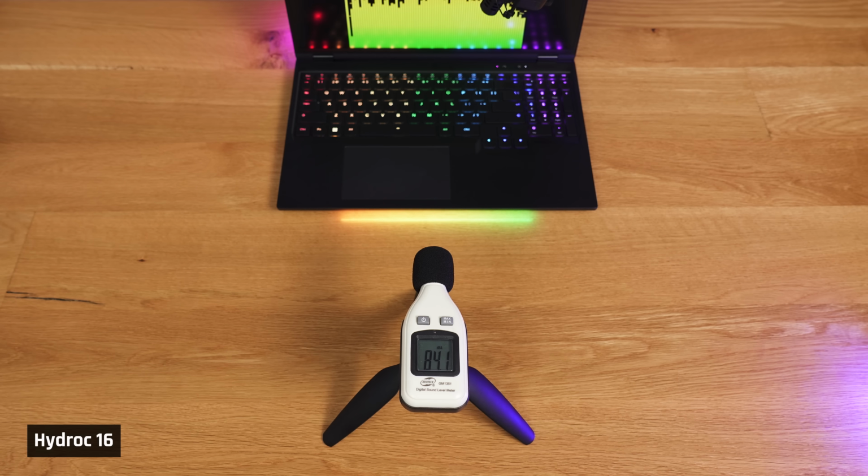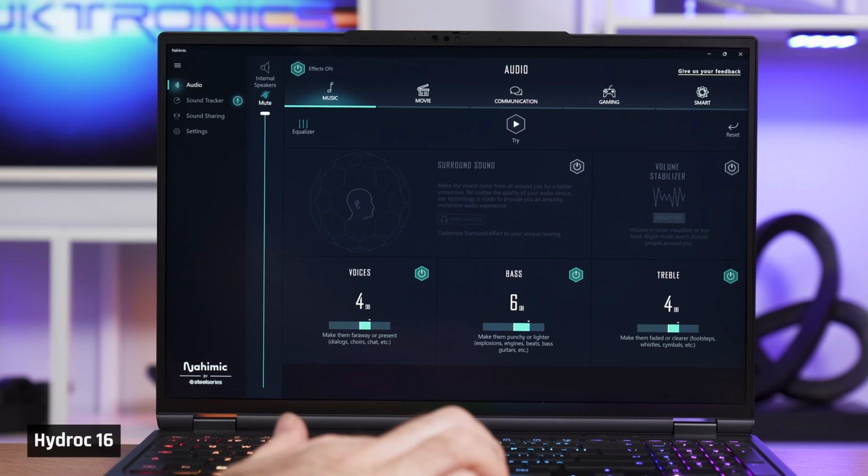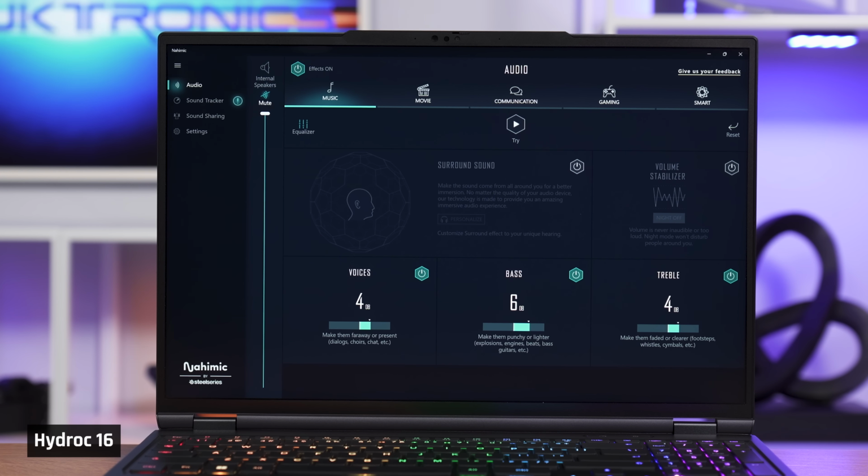The speakers of the Hydroc are good enough, so long as you have the Nahimic audio app in effect. With Nahimic on its default settings, the sound is a bit forced at lower and higher frequencies, but there is decent clarity. With the Nahimic app turned off, it sounds like there is a toilet paper roll up to your ear, according to Taylor, and I thought that was apt. Take a listen.